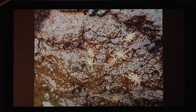Related to the crabs, occasionally we'll find sea spiders. This was really unusual that we found this many. Just a couple of years ago I found this. But these guys, pretty innocuous. They're only about half an inch long, but they're actually little parasites. They have a little sucking mouth part, and they go around picking on other invertebrates.